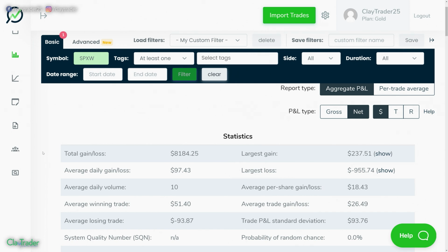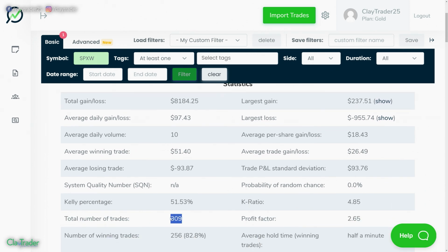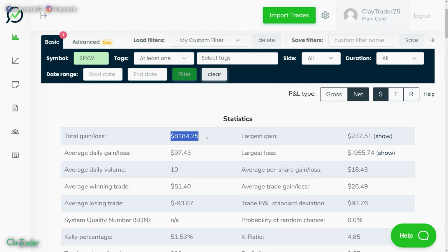Now you're probably saying, wait a second, Clay, there's losses in there. And you're right, that is why the word average is being used here. So I'm not saying every 30 seconds, it's $51.40. I'm not saying every trade, it's $51.40, but average of $51.40. And over the course of those 309 trades, yep, I have made $8,184.25. Now here is the mind trick.